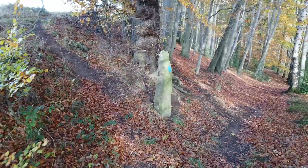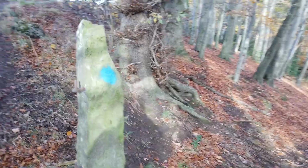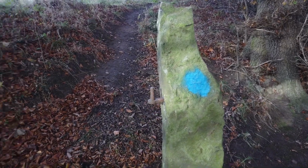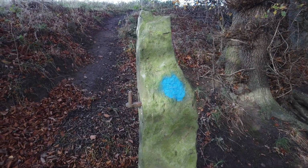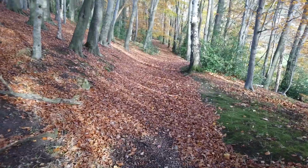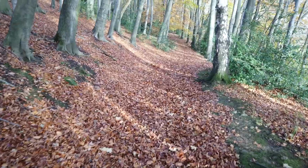Just as a little update from my last video, before I mention that, I think I've mentioned this before, this is like a trail. You follow the blue paint. It's meant to be going that way actually, not this way. I'm walking in reverse.